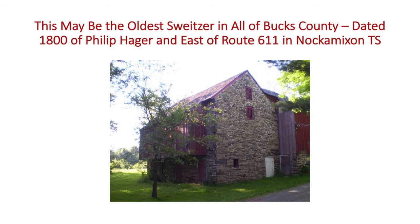This is actually dated. This barn is dated 1800. If you look at the end wall just below the peak, it says PH, and I thought it was Peter Hager. It's actually Philip Hager. It's right off of Quarry Road, if anybody wants to wander up there. It's on the left-hand side. You have to go around and through and over and all that. But it's a small barn. It's only 3 days, but it's a really nice one.